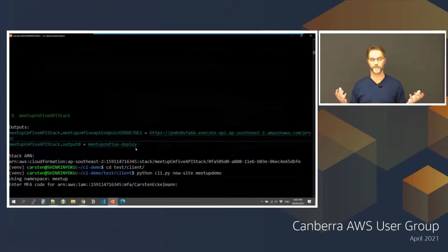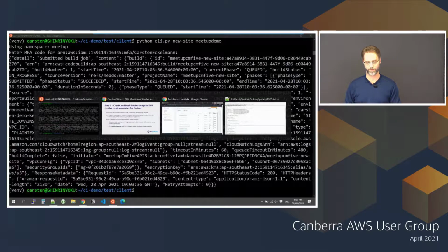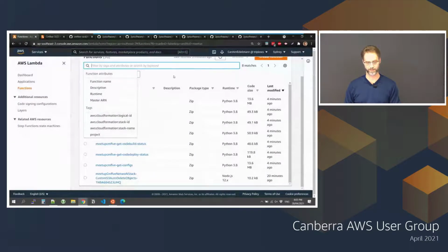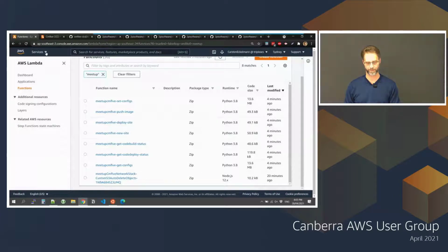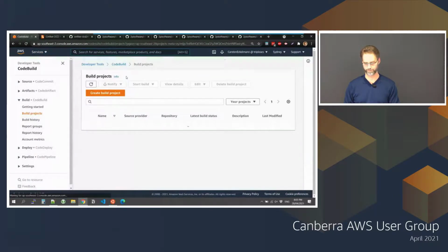And it should come back immediately because it is really just executing a Lambda function. But what this Lambda function now does is something that we can inspect when we go to the CodeBuild that is now being kicked off by this. So let's go to CodeBuild and have a look at what's going on here.